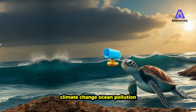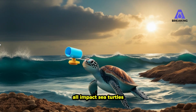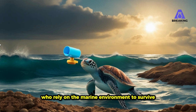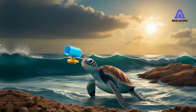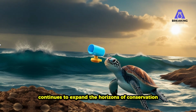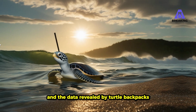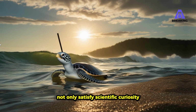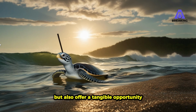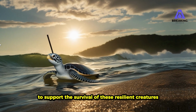Climate change, ocean pollution, and the destruction of natural habitats all impact sea turtles, who rely on the marine environment to survive. Science, in partnership with technology, continues to expand the horizons of conservation. This new technology and the data revealed by turtle backpacks not only satisfy scientific curiosity but also offer a tangible opportunity to support the survival of these resilient creatures.